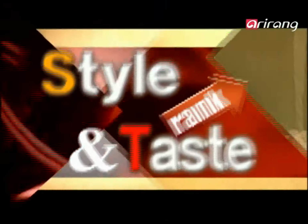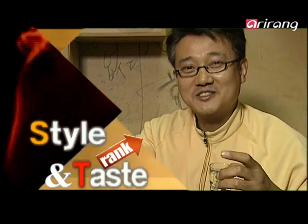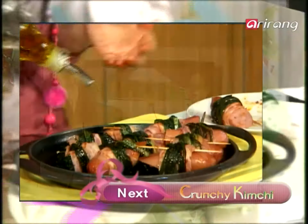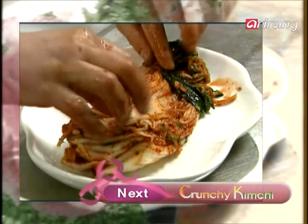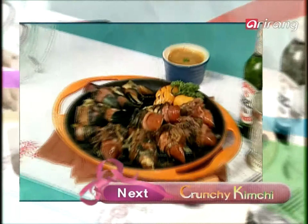In Korea, there are so many foods that I'm very surprised. So much. It's alive. Very slimy and slippery. Is it food that we can eat? Everyone's beloved treat, sausages. We'll introduce a special sausage kimchi dish in just a bit on Crunchy Kimchi.